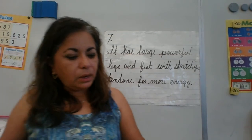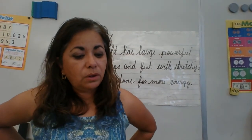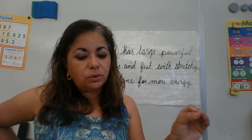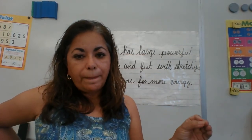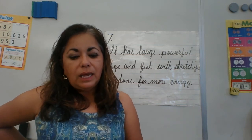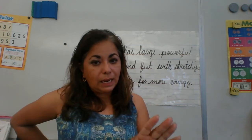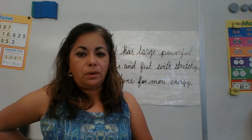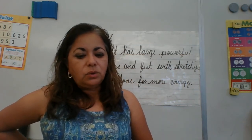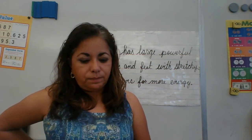So going back to the last question, where does a female kangaroo take care of her joey? Where does a joey live until it's fully developed? In a pouch on her belly, not in her belly, on the fur. So the joey is taken care of in a pouch on mama's belly.